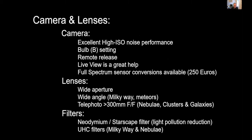Equipment. What do you need? What are the attributes? As I mentioned earlier, excellent high ISO noise performance is a godsend. Not everybody will have that on their camera, but if you have, you're lucky. What you do need as essential is a bulb setting, the ability to keep the shutter open for a long exposure.